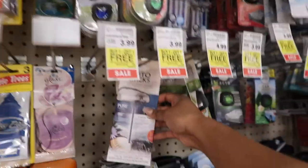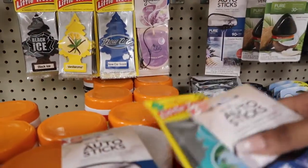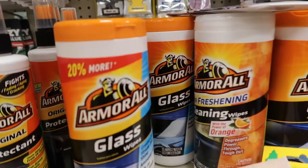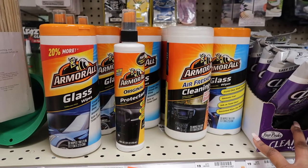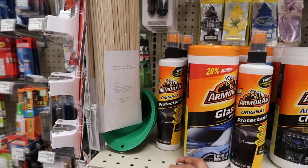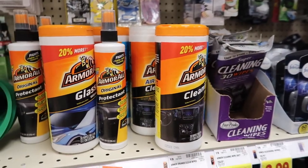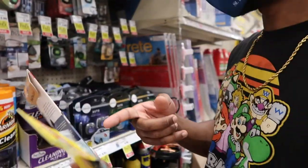So we're gonna do this here. We get one of these and one of these. And yeah. Can I get some wipes? Glass wipes. Nah, I really don't need that. So, what, just 2 packs of these? Yeah, we can do that. Yeah, that'll work. I got these and the air freshener. Yeah, which one you want? You can choose one. I'll look and see which one you get. I probably think. Unless you want one of these.